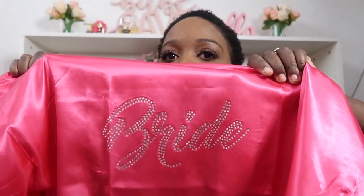I was gonna wait until, you know, wedding day to wear this, but nope, I'm wearing it every single day. And it came with a little tie. I just wanted a silk robe for when I'm doing my makeup and stuff. And plus I like this one because it's pink. So yeah, it's cute. You're gonna see me in that robe a lot.